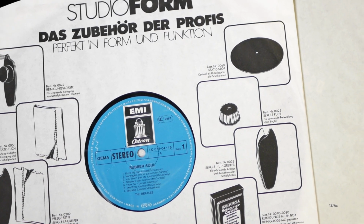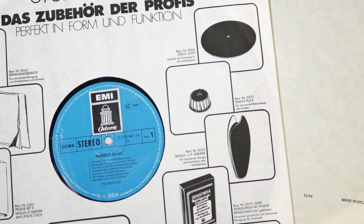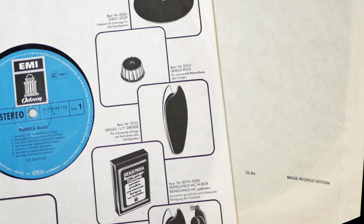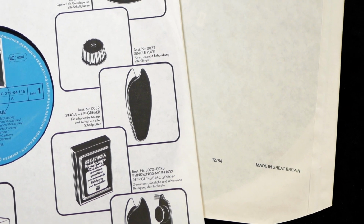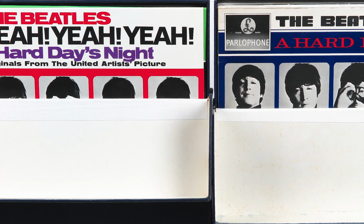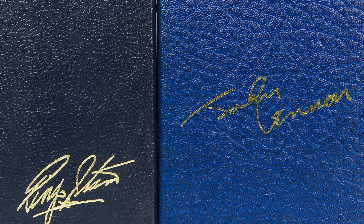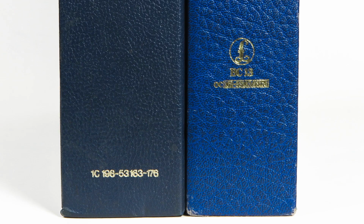Another nice touch about the German set is that they all had poly-lined inner sleeves, which added to its air of quality over the cheaper-looking unlined ones in the UK set. The German box is of similar construction to the UK one, although it has a slightly different texture and a darker blue colour. It also had its catalogue number in the front upper left corner, as well as on the spine.